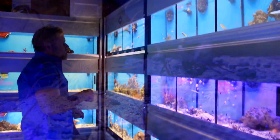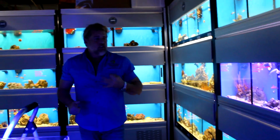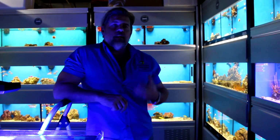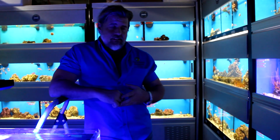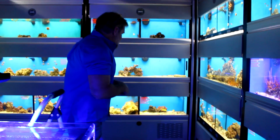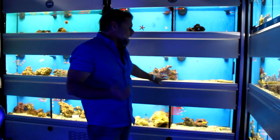We got a bicolor cleaner wrasse. I've got lots of firefish, purple and red firefish, again this week. If you've seen any of our videos with some of the stuff that we have in service, this is a fish that does great in groups. It doesn't put a heavy load on the tank because of its size, and it's just an impressive pop to the tank.